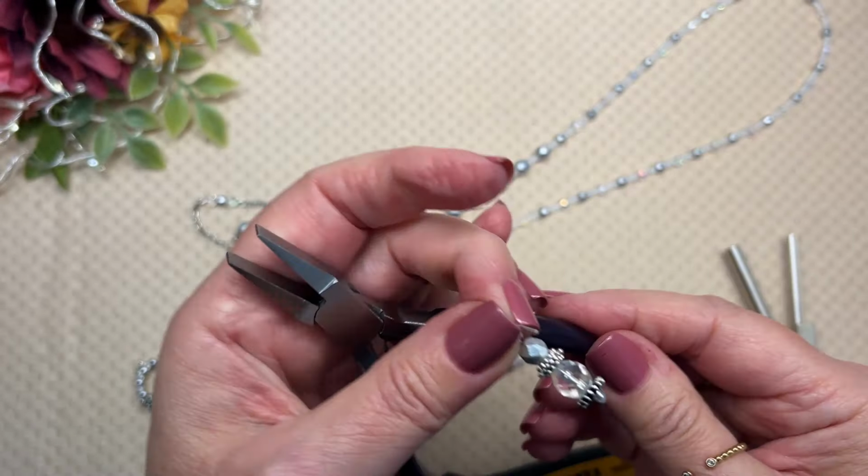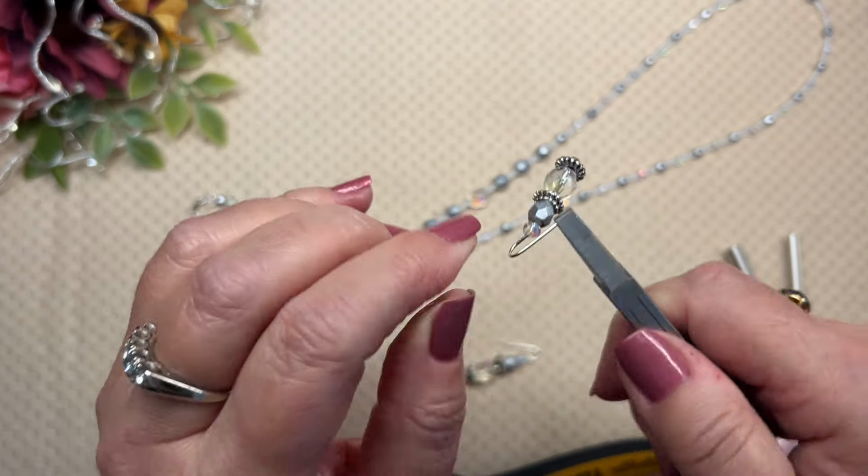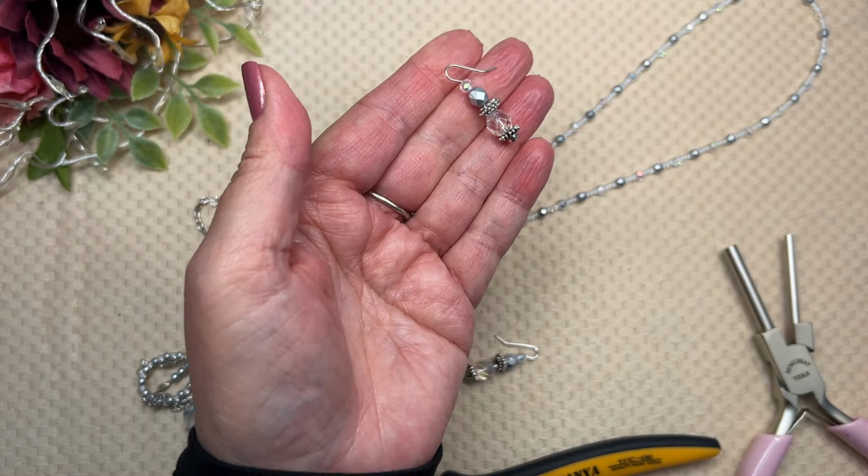And then I'm gonna use these flat nose pliers and just kick this out, like a regular ear wire. And that earring is done, fast and fabulous.